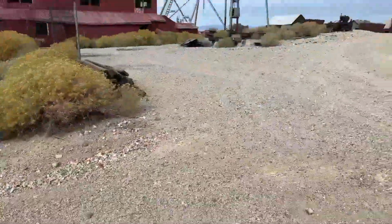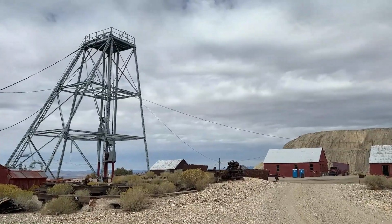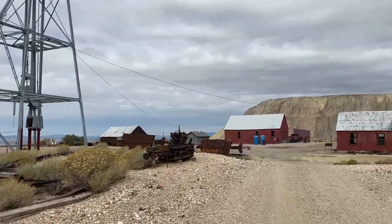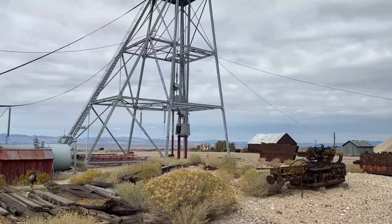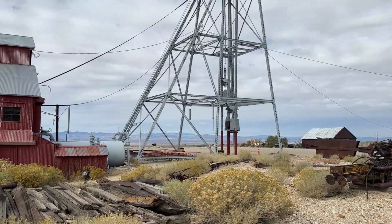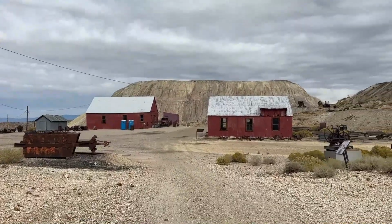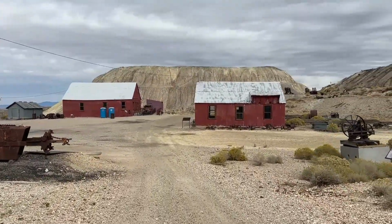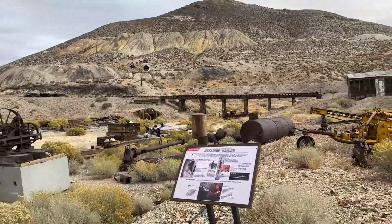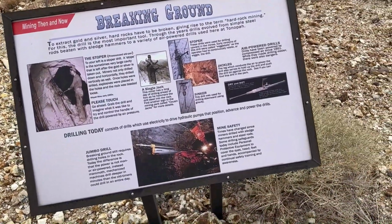So I'll walk up over here, this other head frame, and see what's there. This is what they pulled the ore carts up out from underground with. You can see the ore cart on that little cradle. This tells how they do the mining.